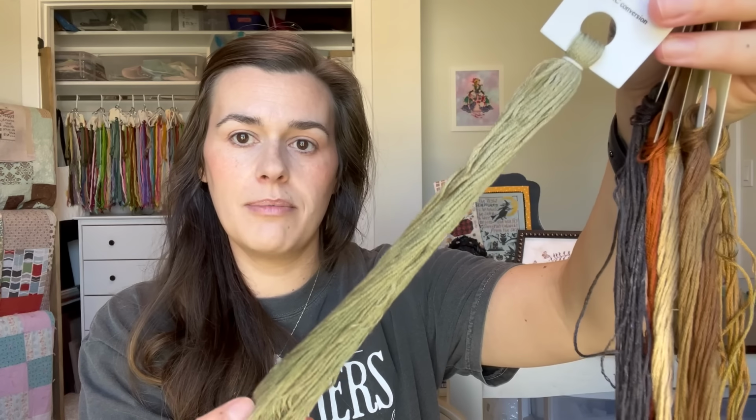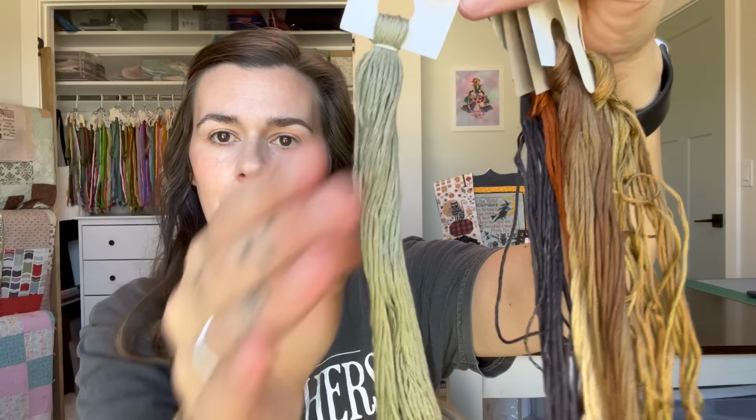Okay, so instead of Gentle Arts, these are all Gentle Arts. Instead of Gentle Art Chamomile, I am using, and these are subs because I didn't have the originals, Farmhouse Garden from Victorian Motto. I've never even used this skein. Look how pretty it is.